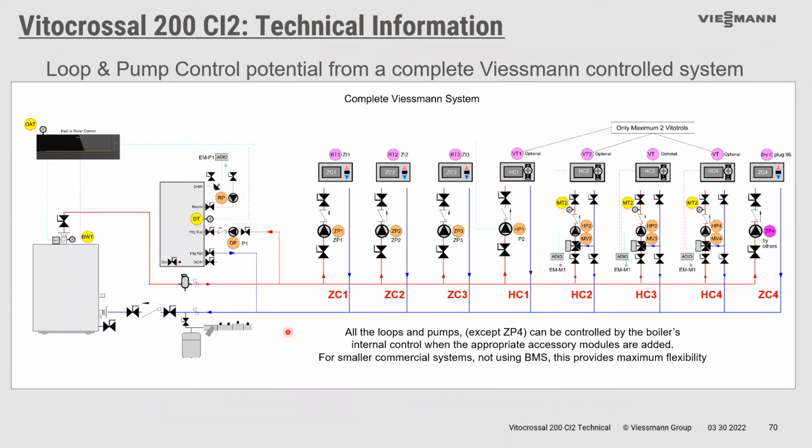We have the ability to do everything you see here with controls that are built into the boiler or with the accessories for the boiler. So I can do zone circuit 1, 2, and 3. I can do heating circuit 1 unmixed, heating circuit 2, 3, and 4 mixed.